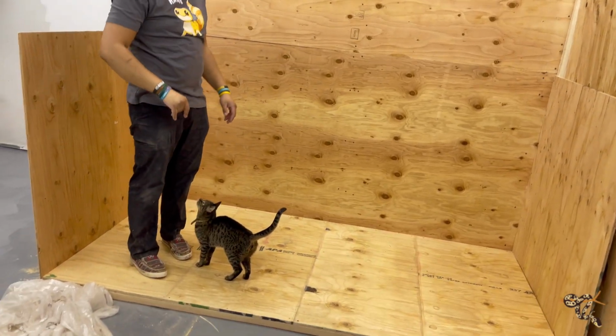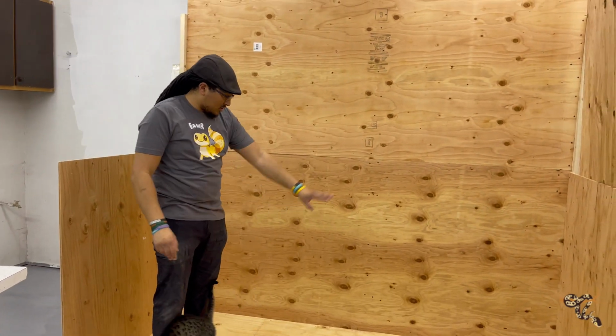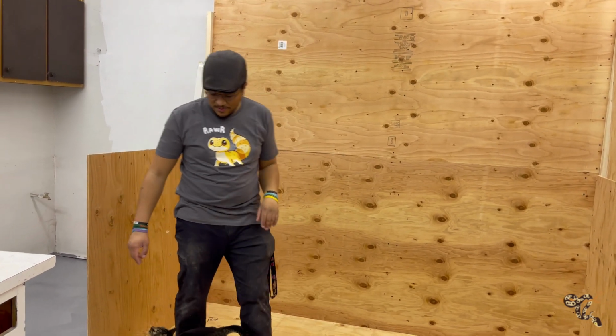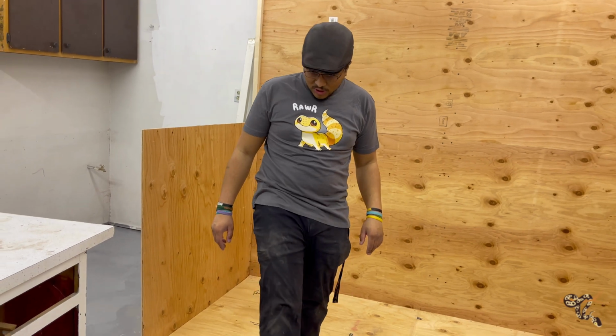Gemini, hello, how are you? We're going to seal everything, all the cracks. We're going to paint it, waterproof it. It's going to look really, really nice and really pretty. Gemini, scoop please. Scoop, Gemini.